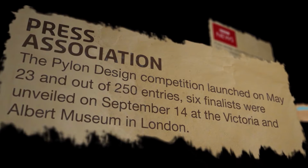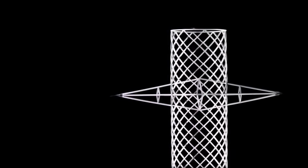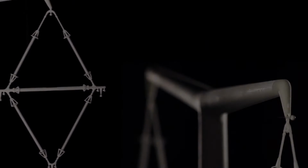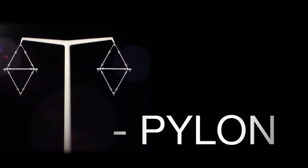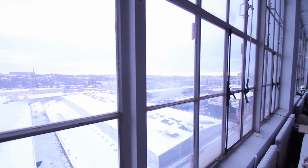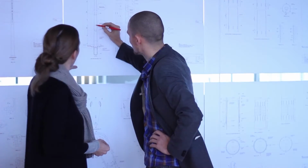The process started with National Grid, working alongside the UK Government and the Royal Institute of British Architects to launch an international competition to find a new design. From the 6 shortlisted designs, there was one unanimous winner. Rasmus Jessing and his team at Danish engineering and architect firm Bystrup came up with the winning design.